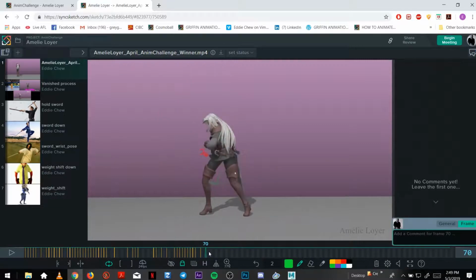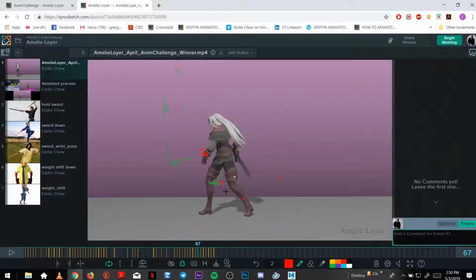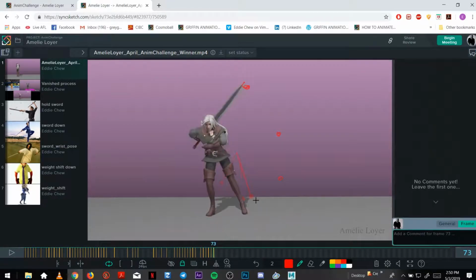Part's all nice, it's good. I think this sword pose, where is it? For tracking this, it gets lost behind the foot, and the brain will register that in real time, so I'd say bring it out here. The sword's like that, and that'll feel nicer.